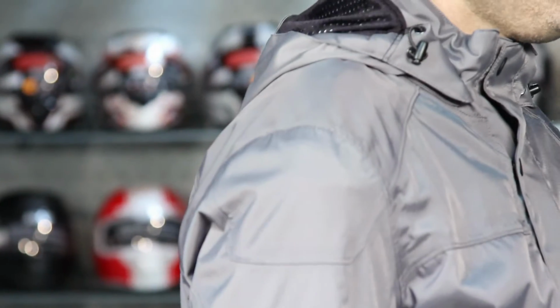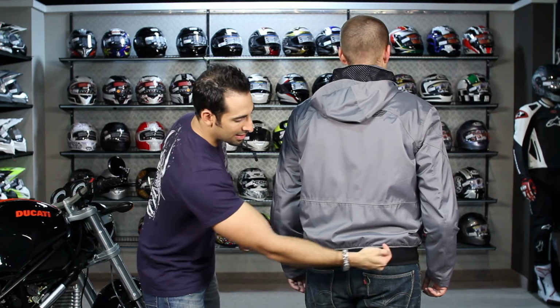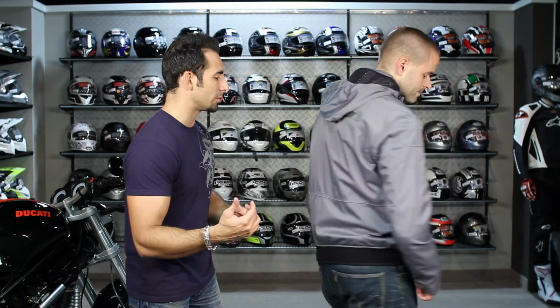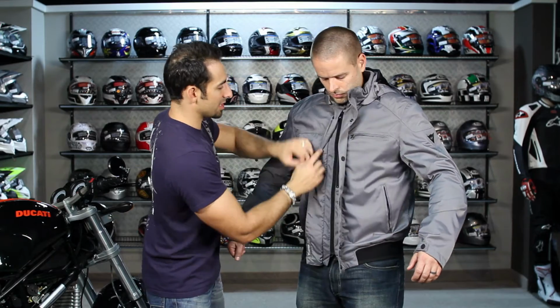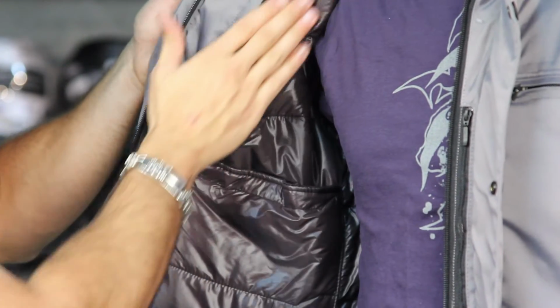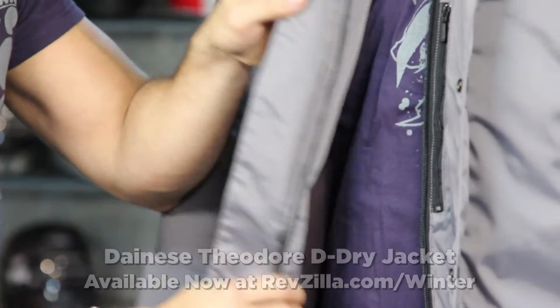Turn and face that way for me, Peter. CE rated armor at the shoulder, at the elbow. Turn backwards for me. Microflexion strip, removable hood. Again, one of my favorite things is it's using the neoprene style cuff down at the bottom to keep it down. This is just a great jacket on or off the bike for sport riding conditions. Come back around for me, Peter. And actually, I'm going to button it open real quick and show the inside. Notice a nice big storm flap, and then when we open it up, we have the upgraded style quilted liner from Dainese for the thermal. And remember, it is full sleeve and completely removable.